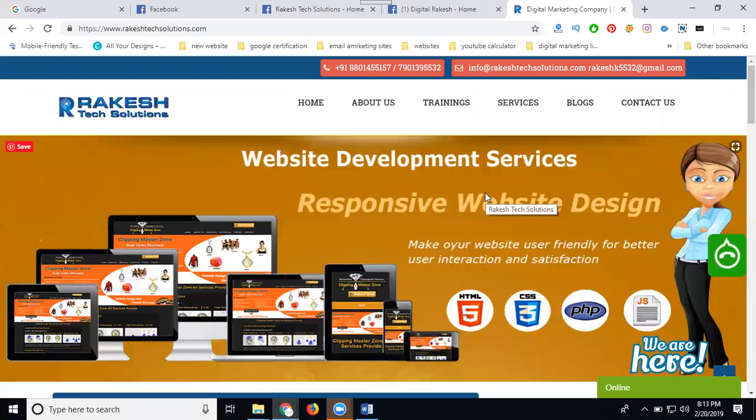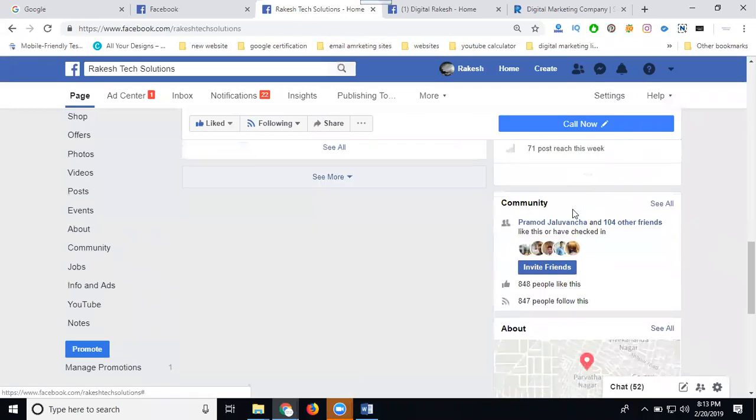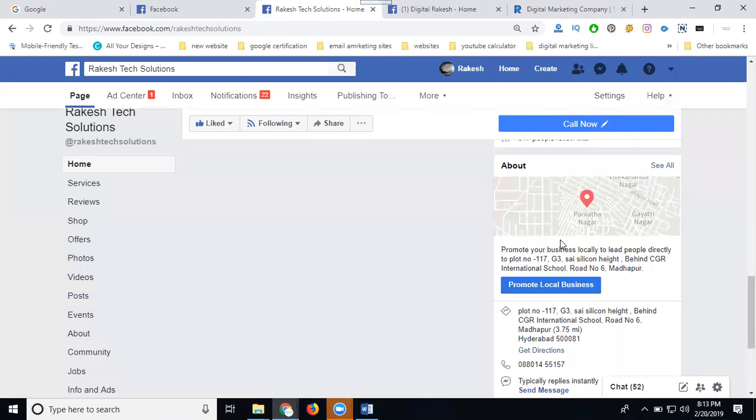So this is your website. You can promote your website using Facebook. What are the best three ways for promoting your Facebook? The first one is called your Facebook page. One is called with mapping or without mapping. Any business with a location will be there. The location will be showing in your mapping with address.